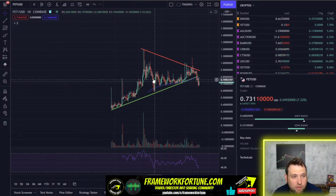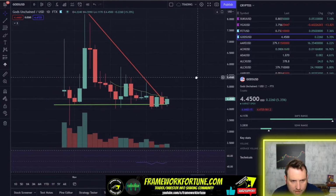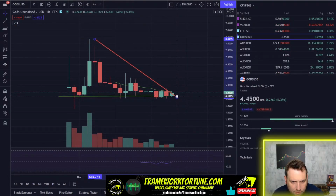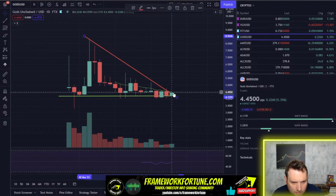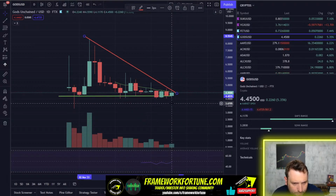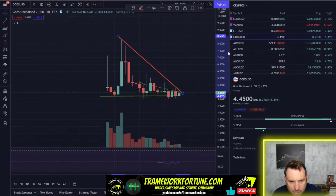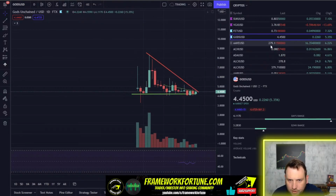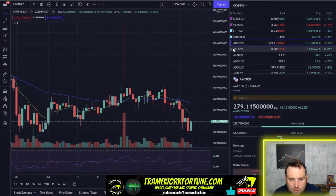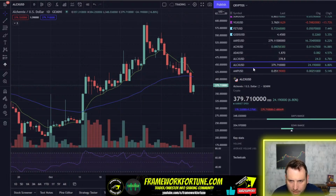This is TradingView One Life. God's Unchained token popping back up. Not too bad there. Like I said, I don't think this is going to crack any lower than 4. I think we're going to be seeing a pop come soon out of this beautiful wedge. And if you're playing the game, you're getting paid out God's tokens right now weekly if you're in the highest ranking. Well, not the highest ranking, but about halfway up the rankings you start getting paid.